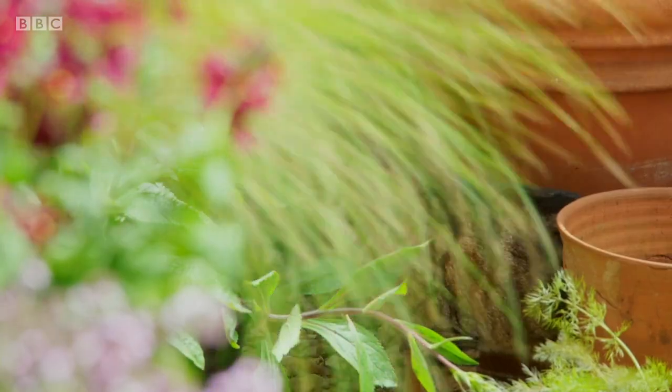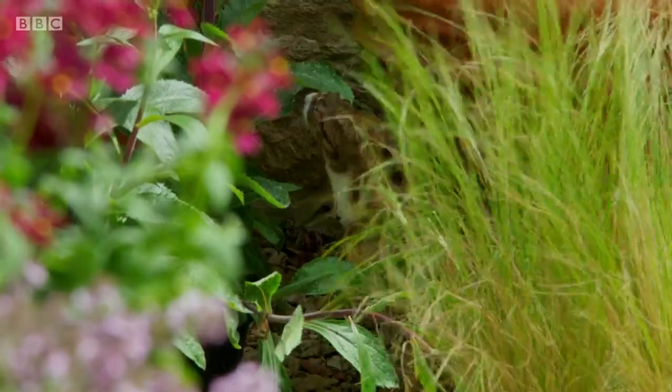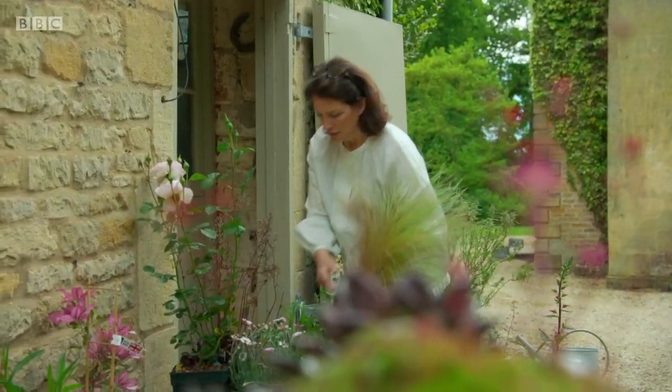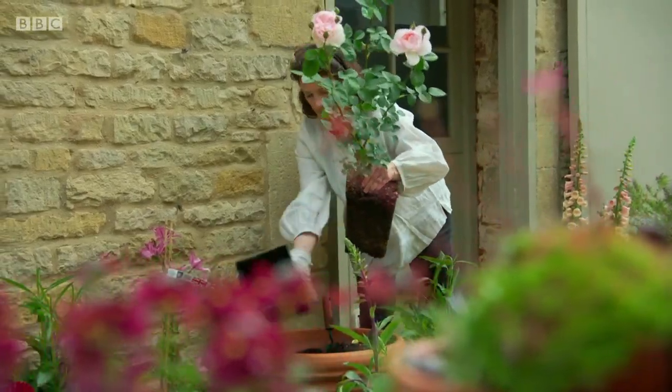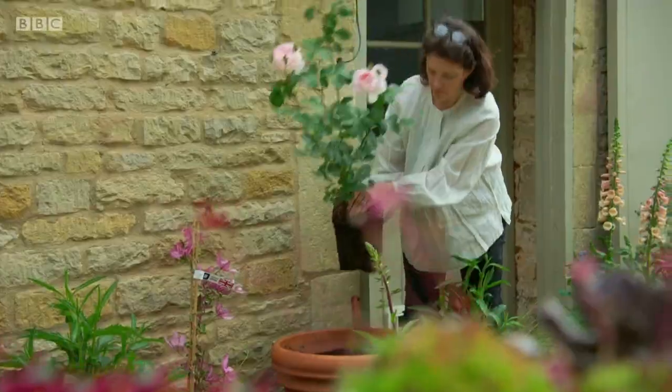I love using pots in the garden. They're so versatile. Either planted up with annuals or more permanent plants, they can brighten up and add interest to any part or corner of the garden.